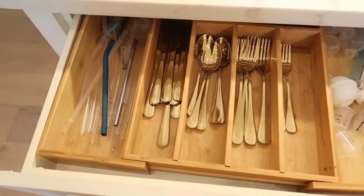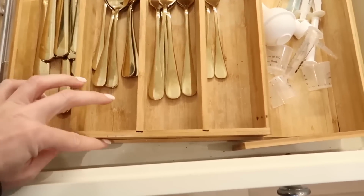Okay, it's a new day and I'm picking back up where I left off and gonna start with our utensil drawer.